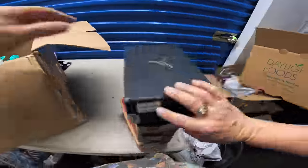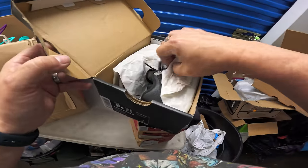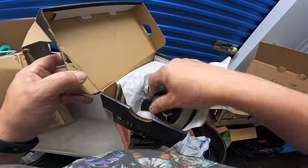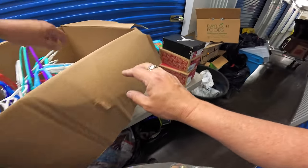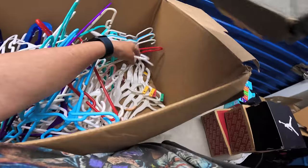It's been a while, but I have sold baby Jordans on eBay before. These ones are used. Those are pretty gross, actually. I'm going to leave those go to Stockton. I know they love the Air Jordans out there, too.